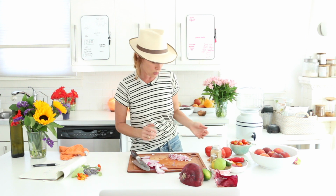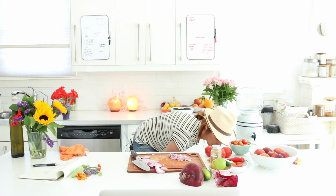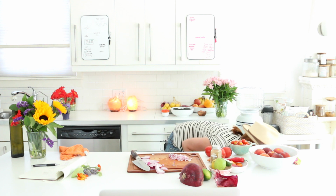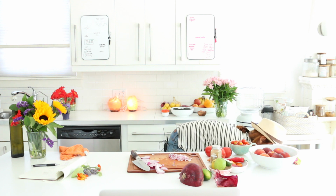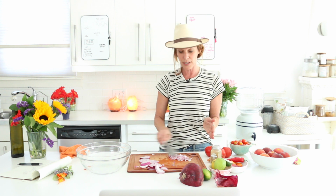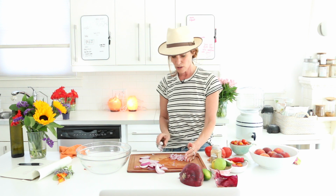So I do need a bowl. I would like one of my clear bowls, like so. I got these so you guys can see what I was doing. I was using the Good Grips white bowls because I love them. But it's nice to be able to see through the bowl. Never rub the knife on the cutting board. So if you want to scoop, use the back of the knife.